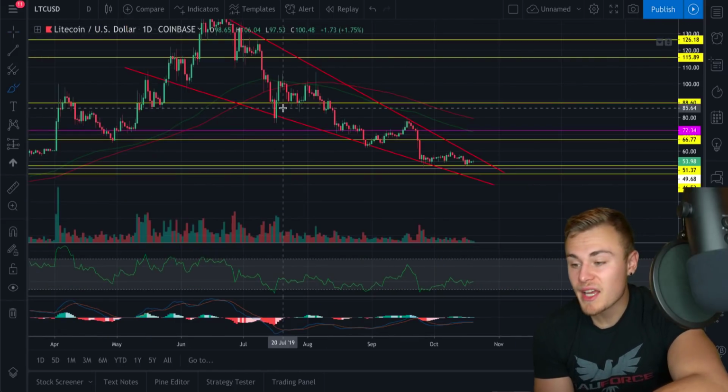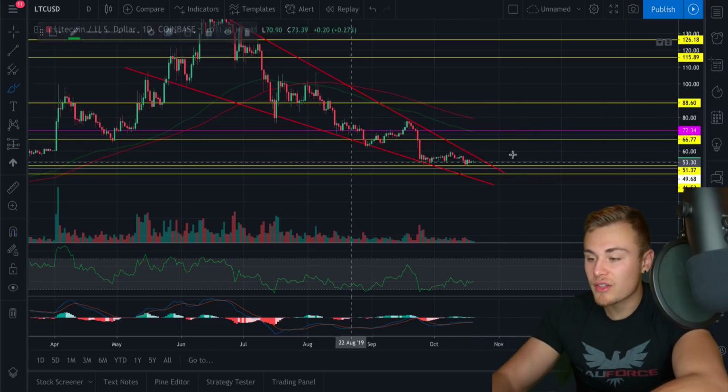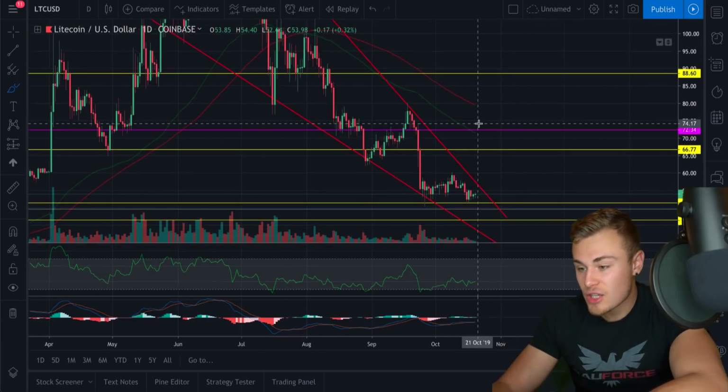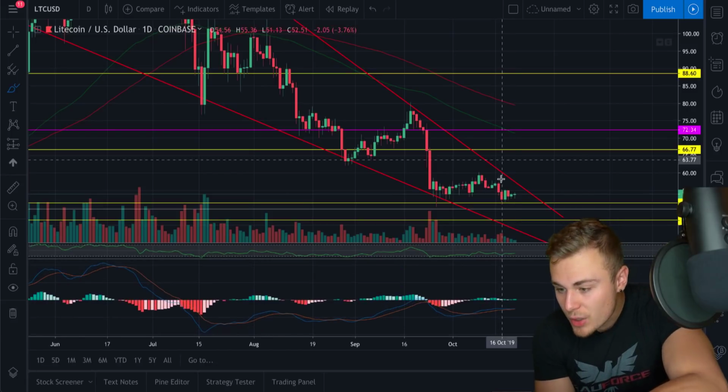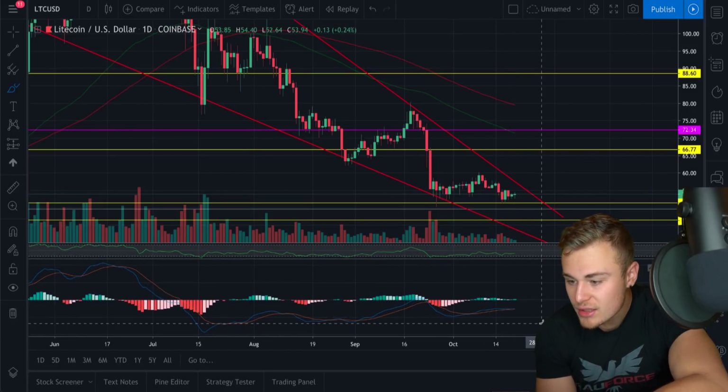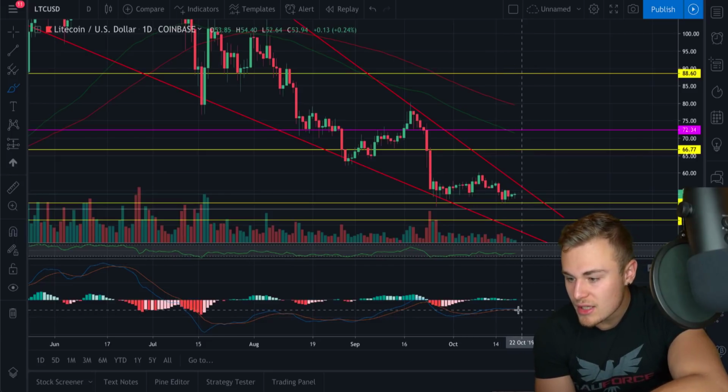Now, I do want to talk about Litecoin. Litecoin is still, once again, within a major fractal on this coin right now, a major fractal. Another thing to look at once again is obviously the MACD. Notice how the MACD is so close to touching right now. So close. We're literally on each other right now.